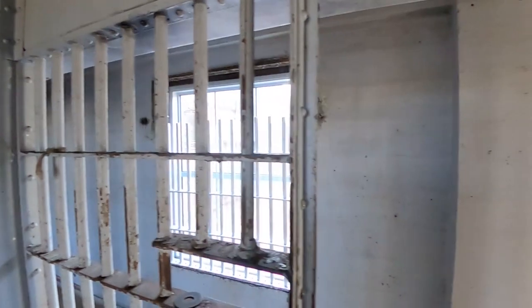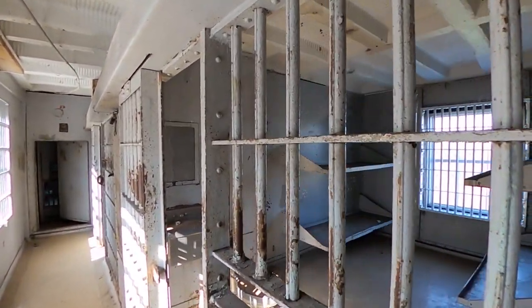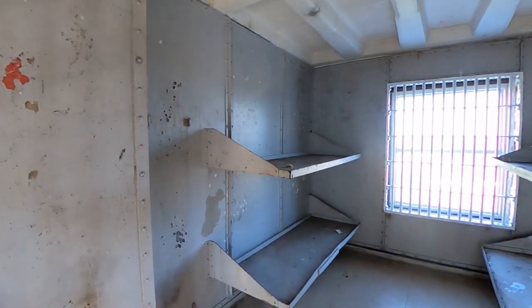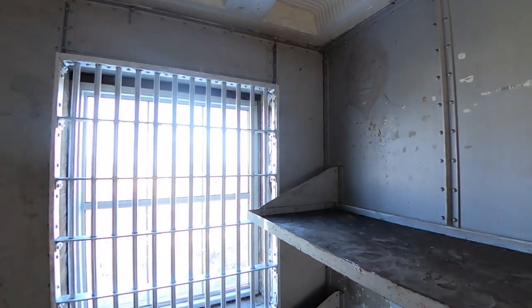In these old cells. This place was built in the 1930s and it was decommissioned in the 2000s due to needing more space for more inmates. It had a maximum capacity of 200 people.